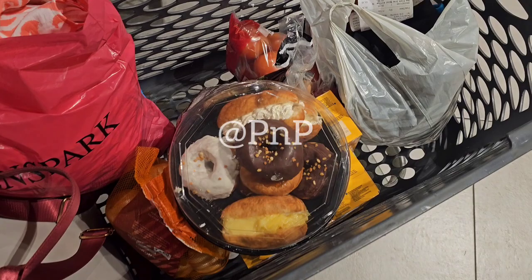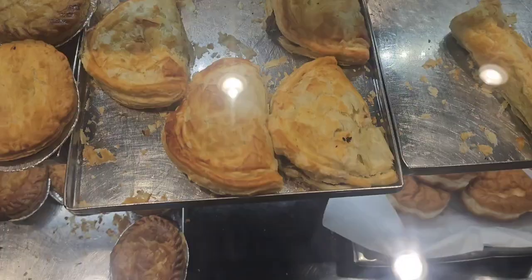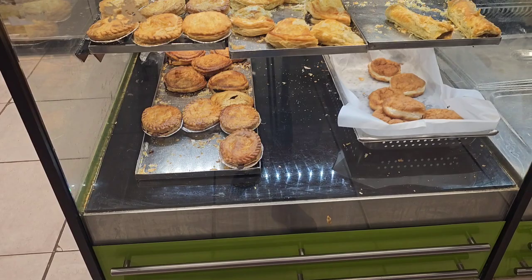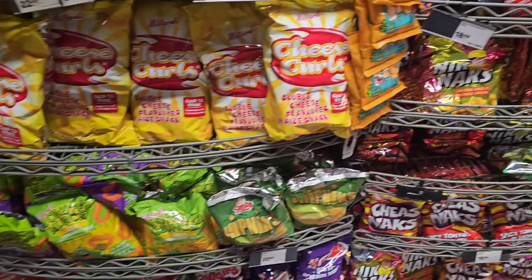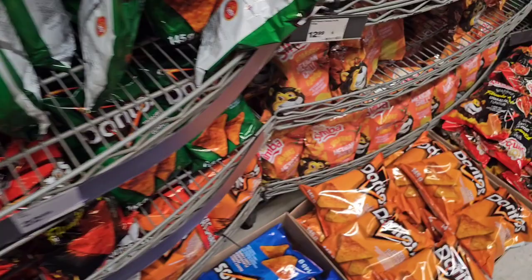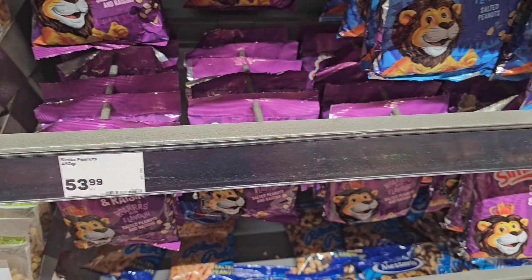We're in Pick and Pay. I got these. I'm here trying to get some snacks. The prices are crazy. Doritos, and then if you get two, yeah. Okay, let me get these ones. The last time I liked this. But then, I'm panning over. I want to show you how much peanuts are now. This is 53 rand. Crazy. But anyways.